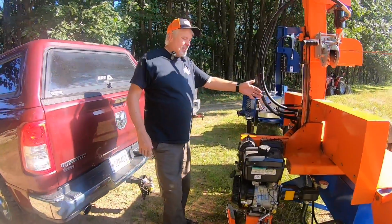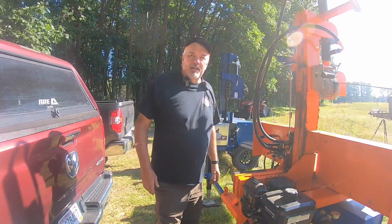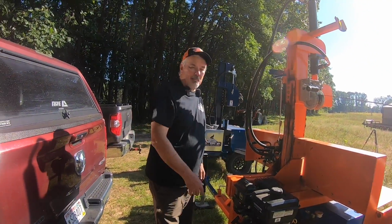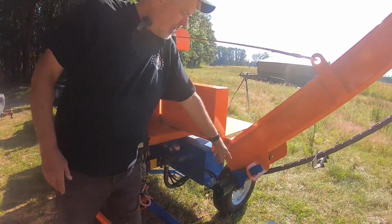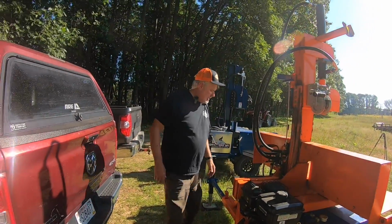So you can't just hook it up like most people think, oh, I'll just put it on the back of my trailer hitch and drive away. No, you have to assemble it. It's super easy. It's only one bolt here, but you really need two people to assemble it.